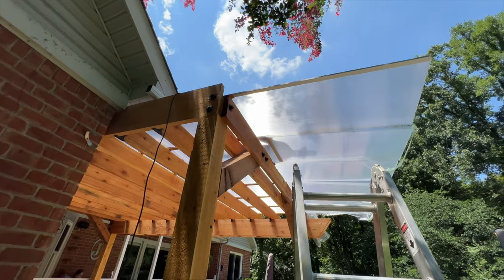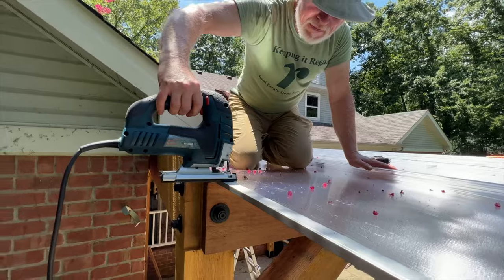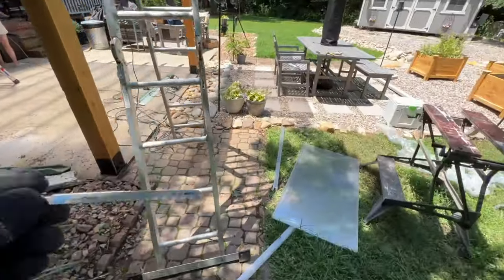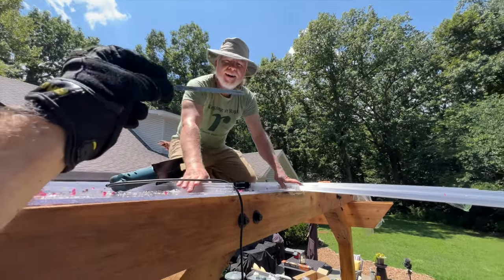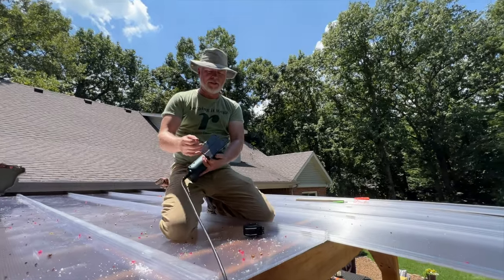Did it work? Yeah. You're going to be happy about this, Ted. It's a Bosch blade for a Bosch jigsaw. Look how happy the jigsaw is.